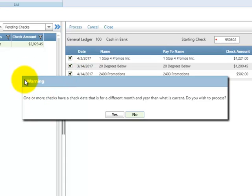So our warning message says one or more checks have a check date that is for a different month and year than what is current. Do you wish to process? Then you choose yes or no.